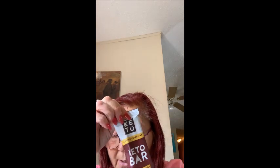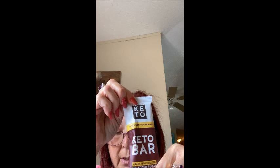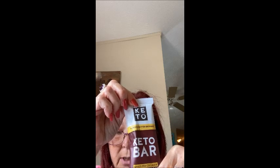I thought there was nut butters. I thought you got a nut butter or two. Maybe it's somebody else that has those. I don't know. So we start off with the almond butter brownie keto bar. And this keto is grass-fed collagen. No added sugar, 10 grams of protein. I heard these are really, really good.